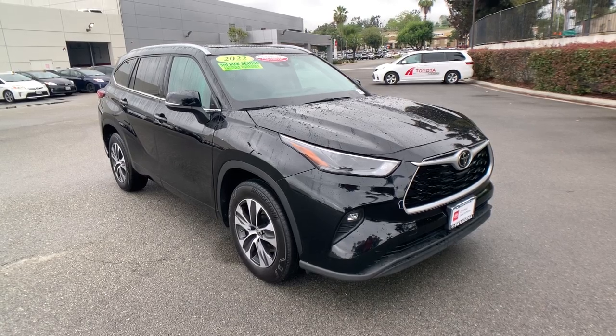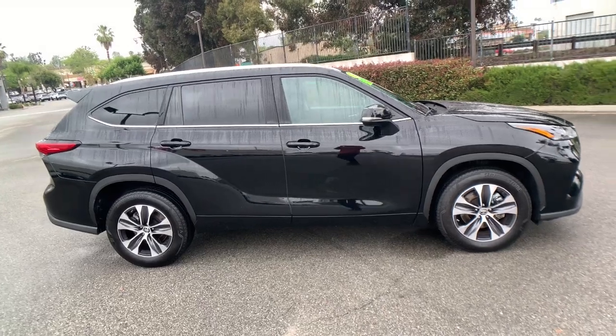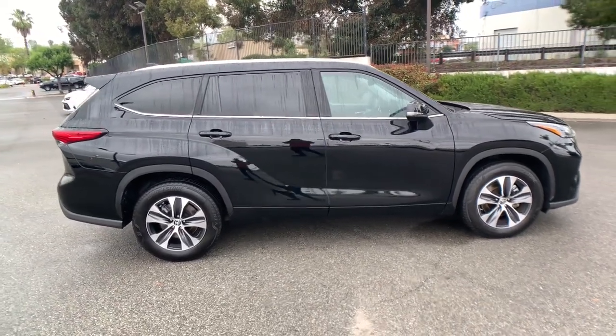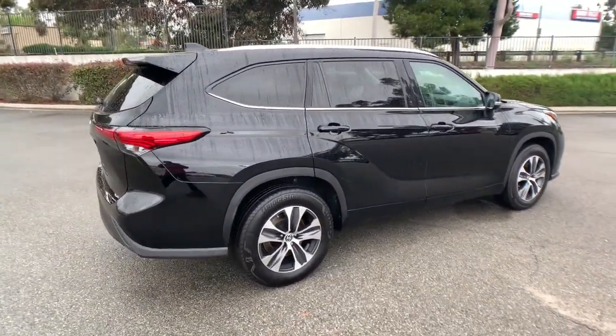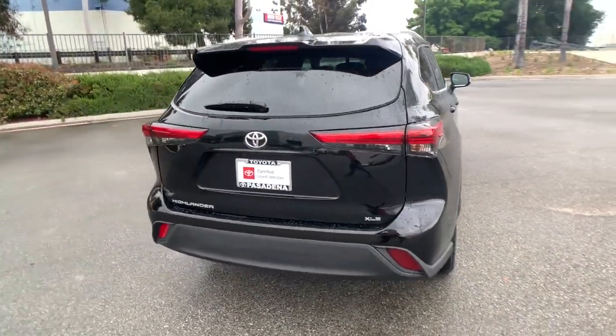You're gonna love the 2022 Toyota Highlander. This vehicle is an outstanding buy with fewer than 15,000 miles on the odometer. This smooth-riding, solidly built Highlander is ready to meet your family's needs.